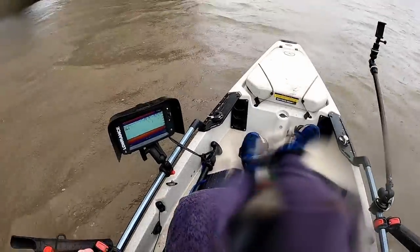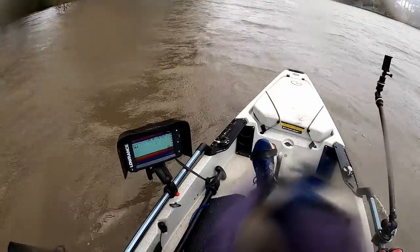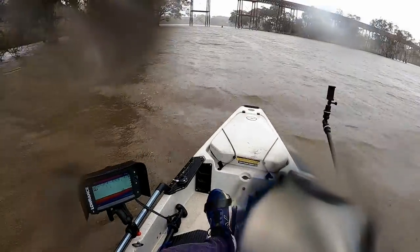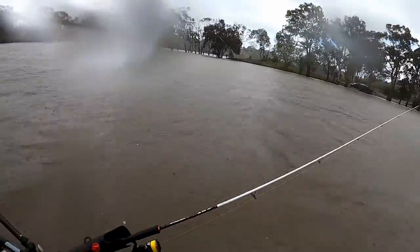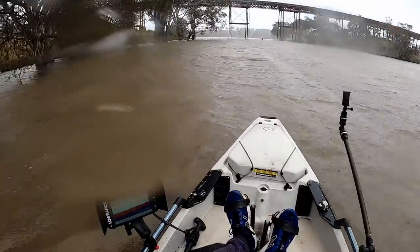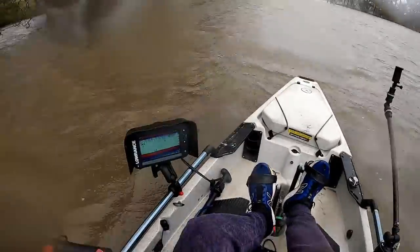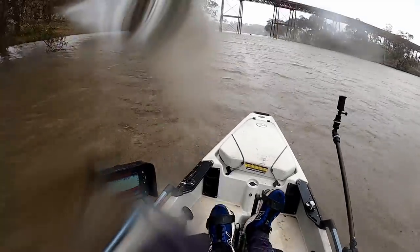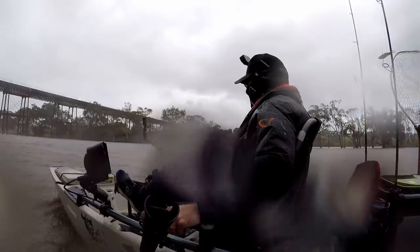Woo! Fish there. I don't know what this is going to look like on the GoPro. I don't suspect it would be pretty. I've got waves now. This is horrendous. This is absolutely horrendous conditions. Oh my god, that wind has gotten up. That rain is directly into our face. The things that we do, guys, to try and get content for you weekly. I really hope you appreciate it.